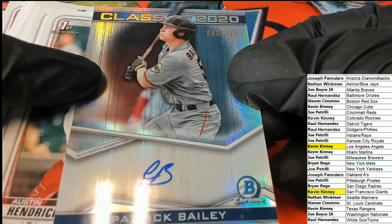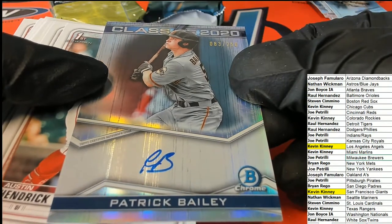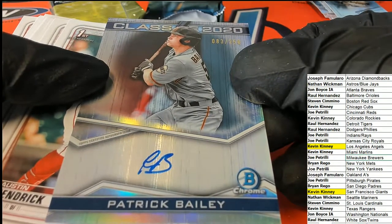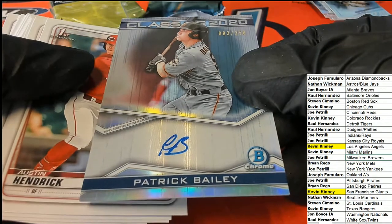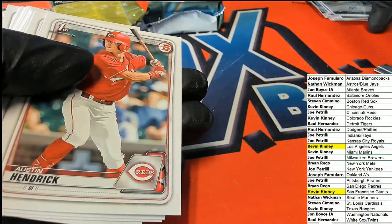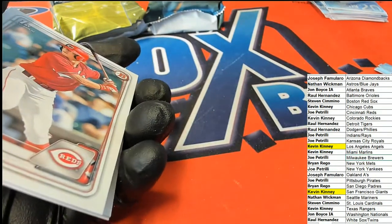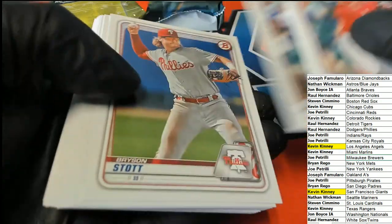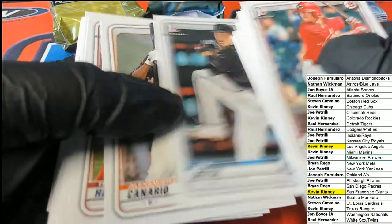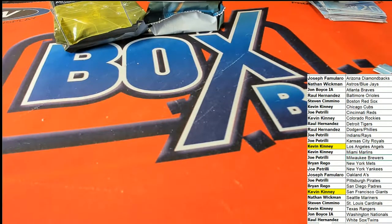The Giants have just owned the box break. They have owned it. Oh my goodness. Would you look at that? Oh my gosh. This is going to get them graded. I want you to get them graded. They're barely even touched by a human hand. They're going right in the sleeves. They're separated in their own little world right now. They're in pristine condition. We'll take a look at the condition of those at the end of the box break.